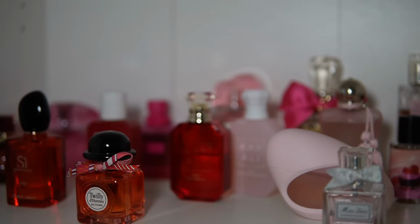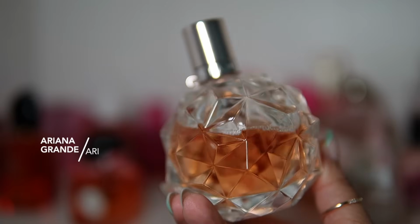Next up, we have another Ariana Grande perfume. I am a big fan of Ariana Grande fragrances. They are some of my all-time favorite perfumes, especially the first ones that she came out with. They were just so sweet and yummy. This right here is my Netflix and chill type of perfume, if you know what I mean. When I want my husband to just be all up on me, even though he's always all up on me, it's going to be Ariana Grande's Ari.